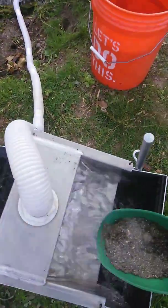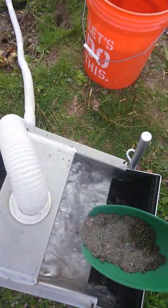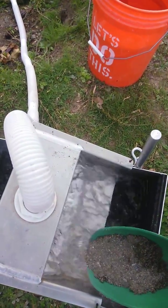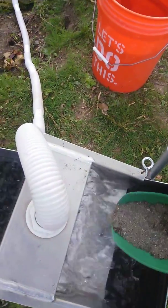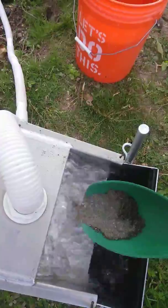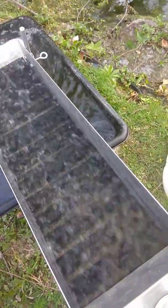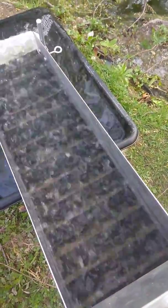Here we go. I'm just going to slowly sprinkle this in. I don't want to do it too quickly. I'm going to try and go back and forth, just spreading it out evenly. Big old clump of it right there, kind of the last of the shovelful.